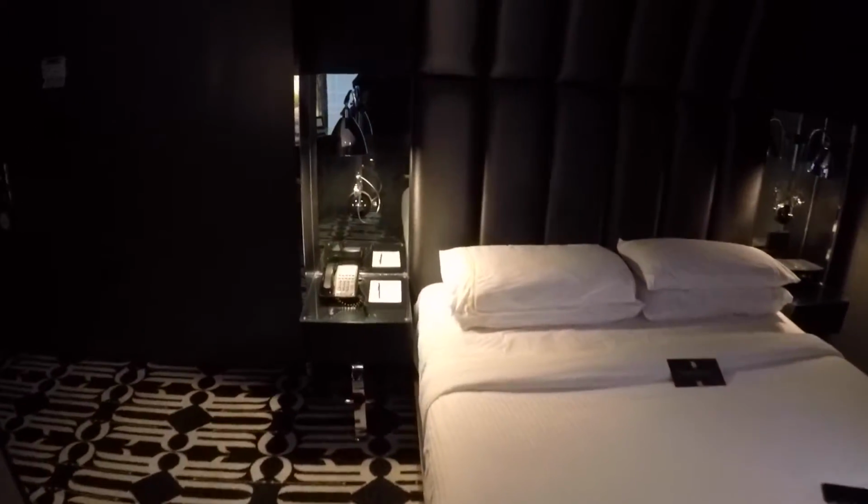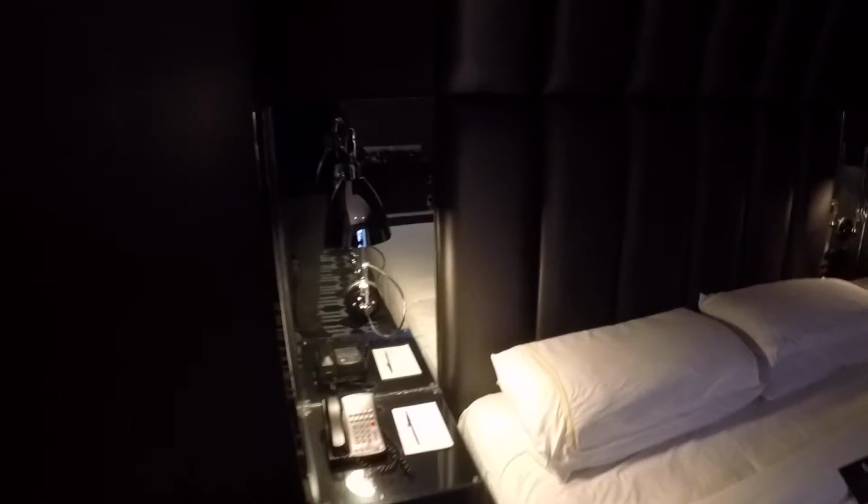Coming along to the bed now. This bed is extremely interesting. You've got your main headboard first. This is obviously a custom headboard. I don't think this is something that you can buy. I'll come out and show you guys what the headboard looks like in a little bit.